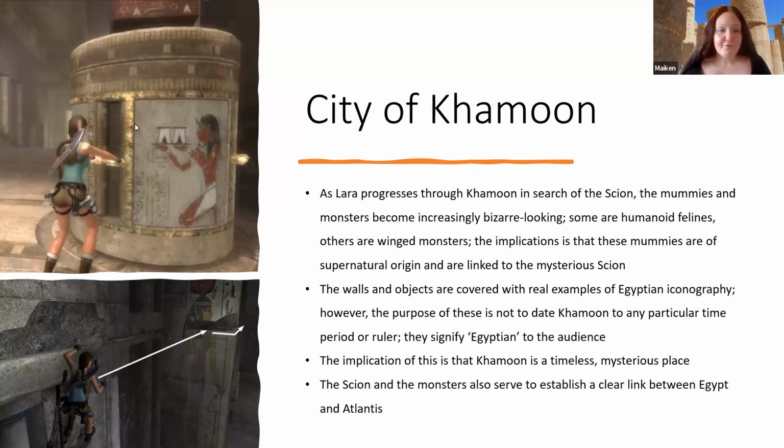So as Lara progresses through this temple city called Khamun, as she's looking for the Scion, we find that everything becomes increasingly bizarre. So we start to see more and more strange looking monsters that act as enemies for the player to defeat. And some of these are winged monsters that fly, and they can even attack with some sort of fireball from their mouth. And then some of them are also humanoid felines. So humanoid feline mummies. So they're not actually human mummies. So there is an implication here that these beings, the winged monsters and these mummies, are basically of supernatural origin, and the audience can infer that they are somehow linked to this Atlantean Scion. So this establishes a link to Atlantis in the minds of the audience.